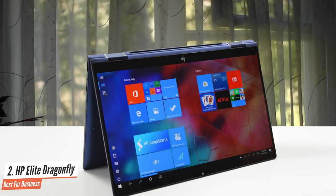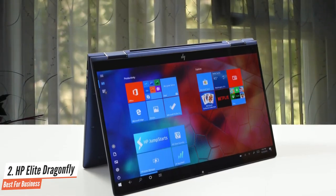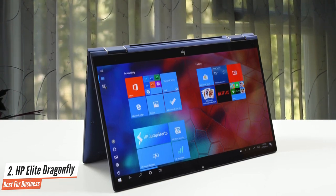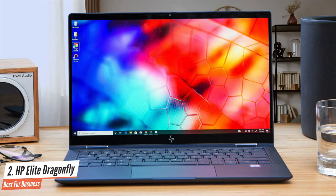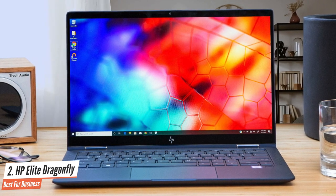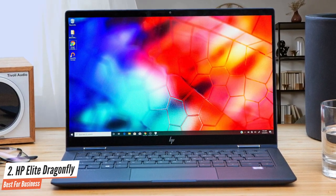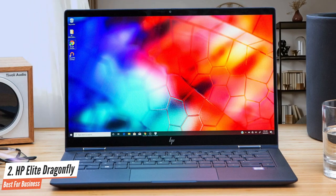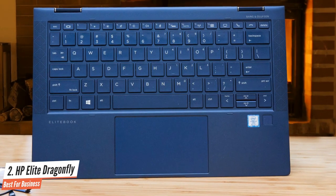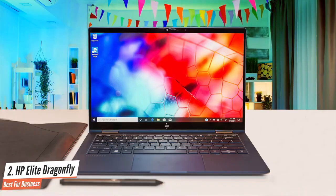Thanks to the magnesium chassis, it's extremely light too. You can find the Dragonfly with a 1000-nit 1080p display with SureView, or opt for a 550-nit 4K display, and we're sure both of those look absolutely phenomenal. The keyboard on this is absolutely sublime. With how thin this laptop is, HP could have easily got away with putting a shallow, clicky affair in there, in the likes of Apple Butterfly keyboards, but it didn't.